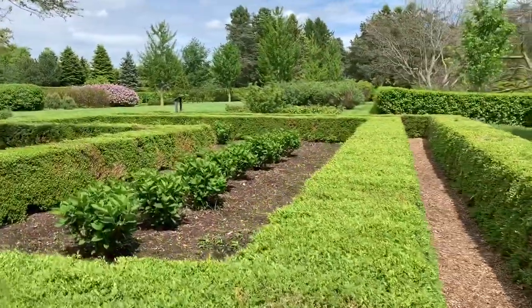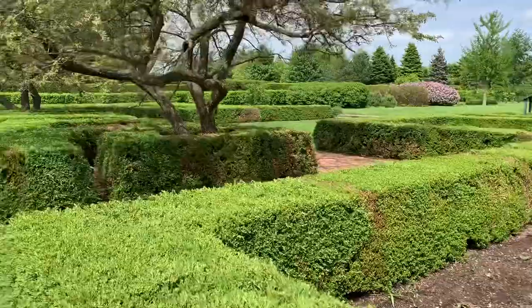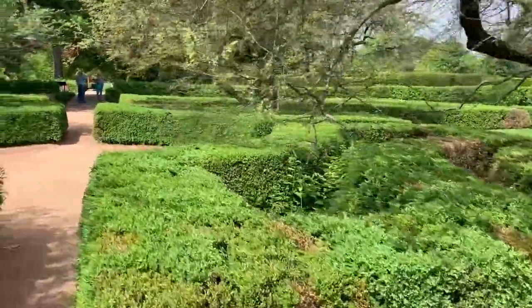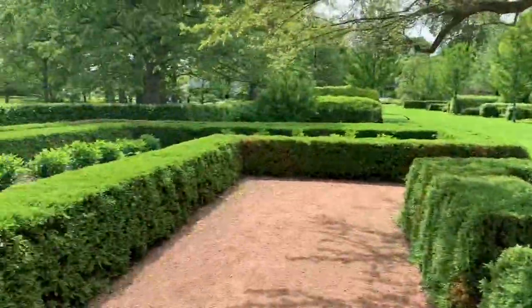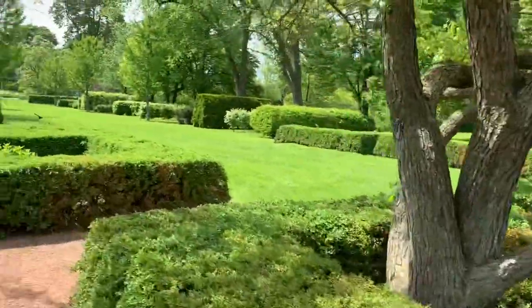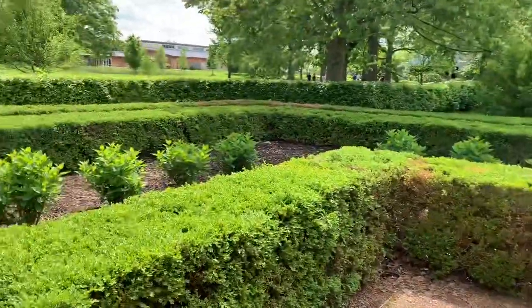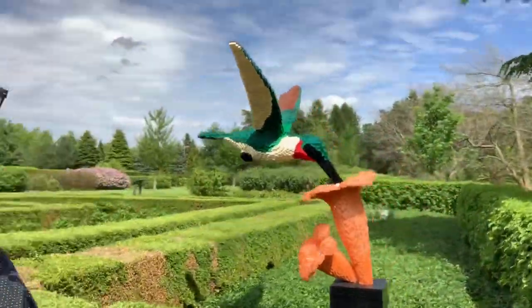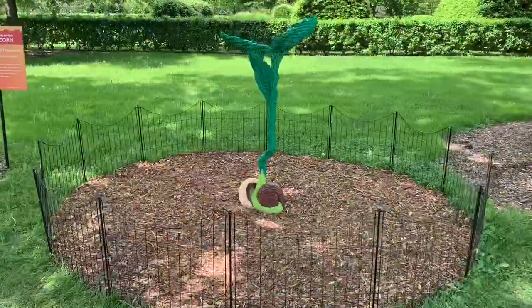I am a huge fan of labyrinths and hedge mazes. If I had my own house, I would totally build some hedge mazes. I can't even talk. These are awesome. If I had my own house, I would totally build some hedge mazes in it. They're so cool, I can't resist. This thing's cool too. Hedge mazes, labyrinths, I love them.